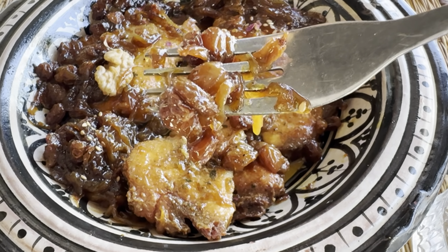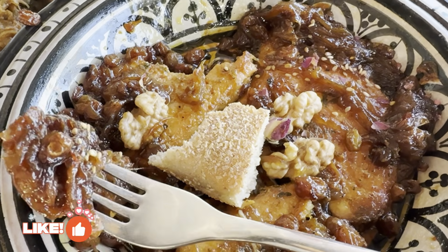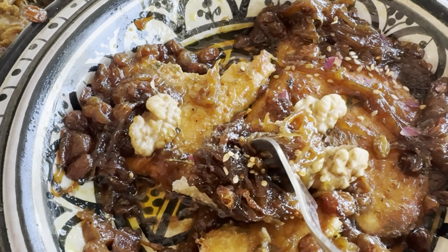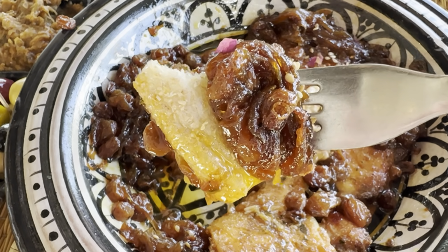I'll be using this sweet sauce to soak my bread. It's gonna be a very deadly combination. Do you know that Morocco is the top sea producer in the world? You can bet that they have good fresh fish here.